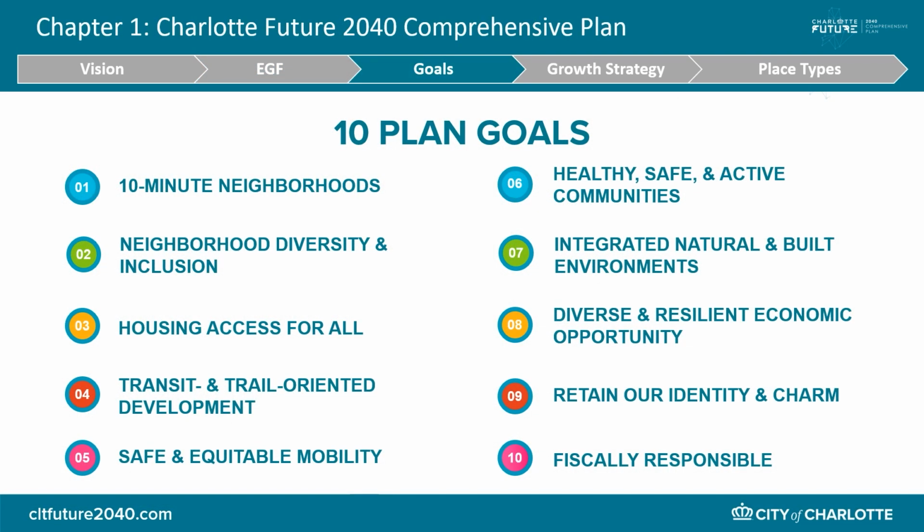With the vision to become more equitable in mind, staff worked with the community to develop 10 plan goals. They are to create 10-minute neighborhoods, encourage neighborhood diversity and inclusion, improve housing access for all, promote transit and trail-oriented development, provide safe and equitable mobility choices, build healthy, safe, and active communities, integrate our natural and built environments, provide diverse and resilient job opportunities, retain our identity and charm, and finally, be fiscally responsible.